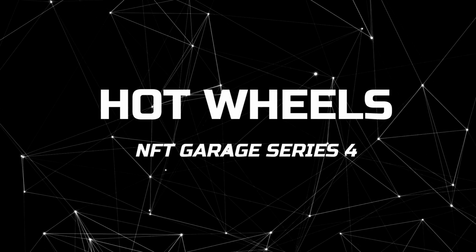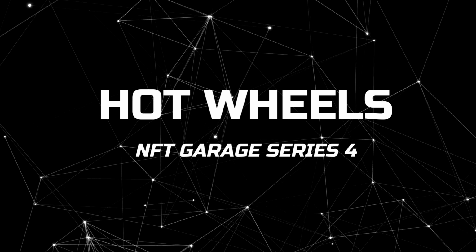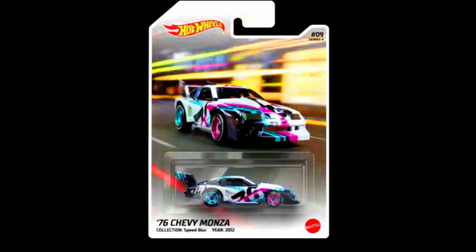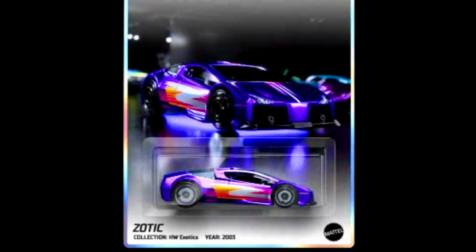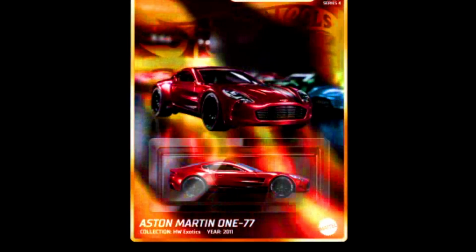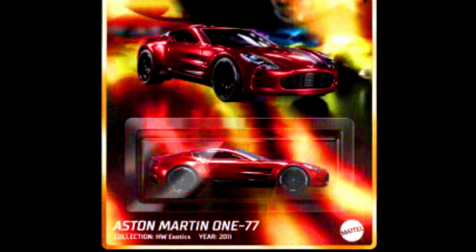Hello everyone. A Hot Wheels NFT contains 7 NFTs: 4 basic, 2 epic, and 1 from the other 4 rarity types. Some lucky buyers will get a premium or NFTH card, which will give them access to physical diecast cars. These castings are some of the most limited editions ever produced.